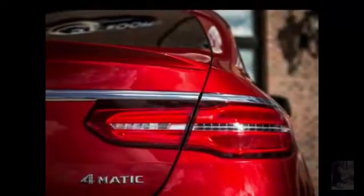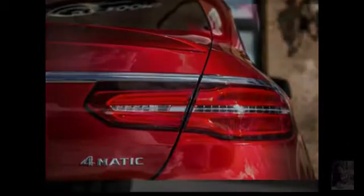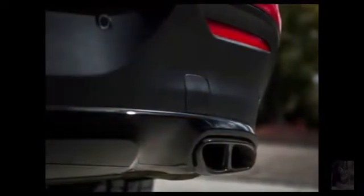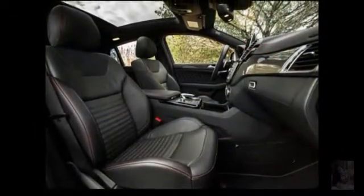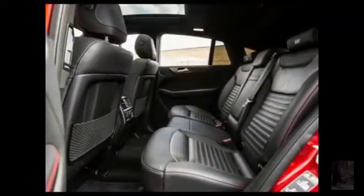The $1,950 driver assistance package, blind spot and lane keeping assist, active cruise control, pedestrian and collision alerts, and the $1,290 parking assist package, active parking assist and a 360-degree surround view camera system.